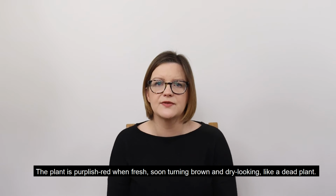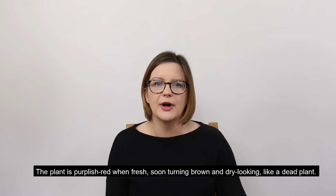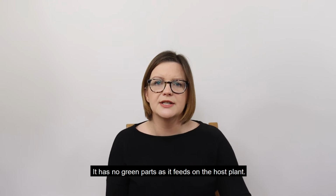The plant is purplish-red when fresh, soon turning brown and dry-looking, like a dead plant. It has no green parts as it feeds on the host plant.